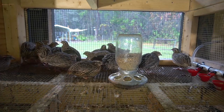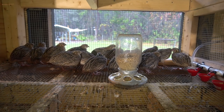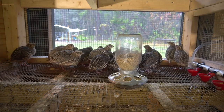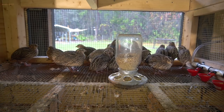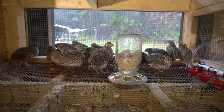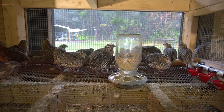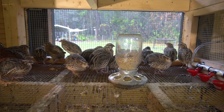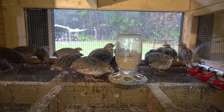The roosters are starting to crow a little bit, and they're also starting to fight. So that means I need to separate them out into the correct ratio from roosters to hens. I like to get one rooster for every four hens. So I'll cull them out and I'll get the right ratio here, and they should be a lot happier.